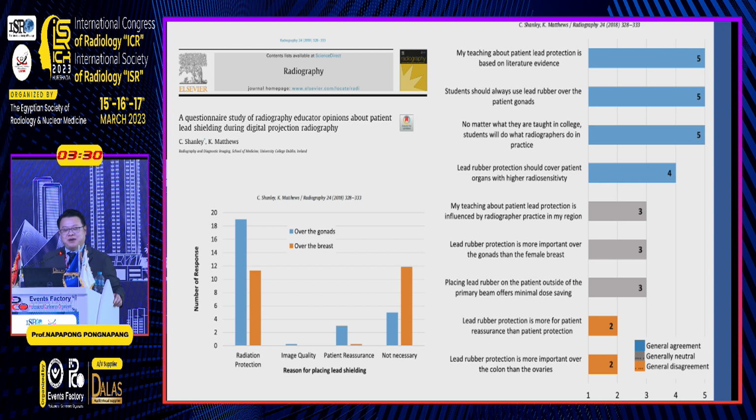This is a very interesting publication back in 2018. We take a look at a questionnaire study of radiography educator opinions about patient-led shielding during digital projection radiography. There are three key areas: general agreement, generally neutral, and generally disagreement. You see, even among the educators, we still need a harmonized recommendation on how we teach our students. This is very, very important.